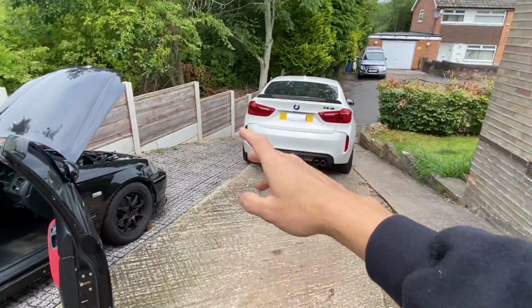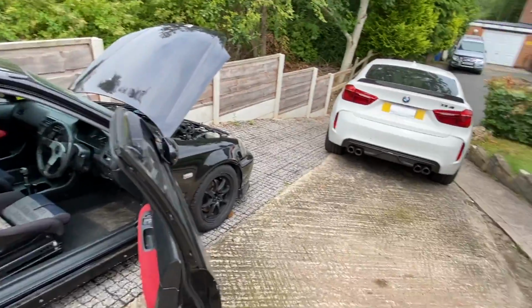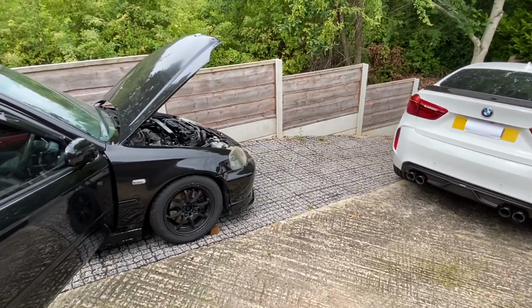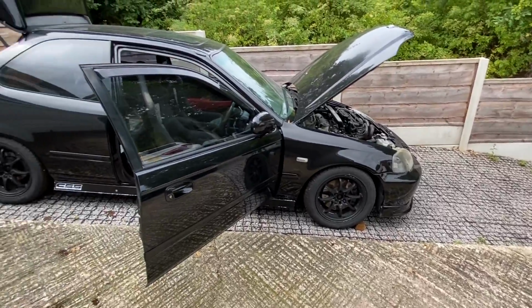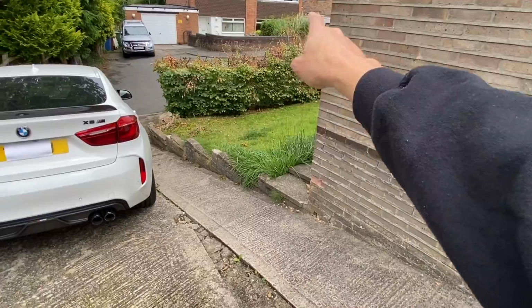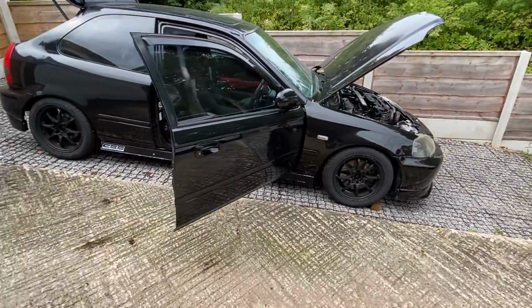Just in case you do notice the X6M in the background, I am babysitting the X6M for a couple of weeks, so you will see it knocking about in the background of my videos. I've not sold the Golf or anything. The Golf's just parked at the front, in front of my Edge.